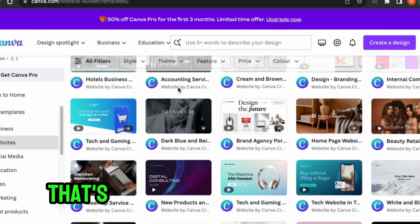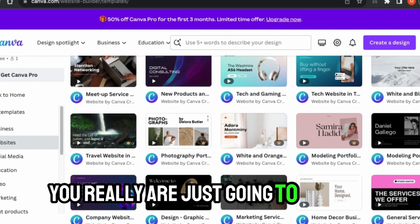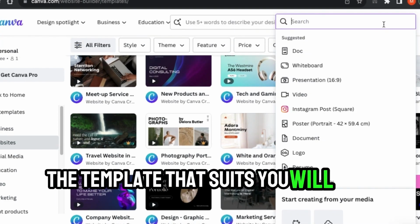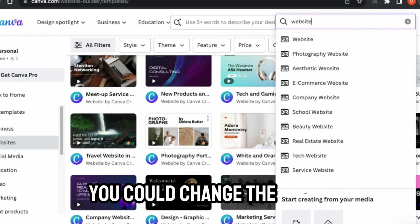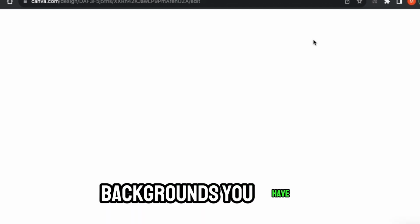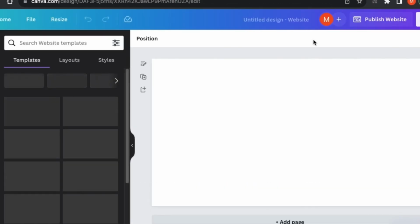So you go through, and it's quite a simple process. You really are just going to go and try and find a template that suits you or suits your business. Again, you can change all the colors, you can change the fonts, backgrounds, you name it, and add functionality to that as well.